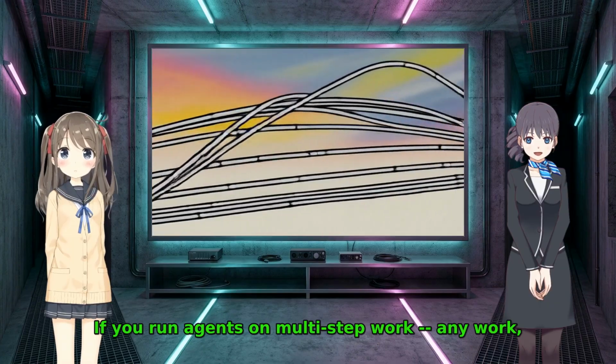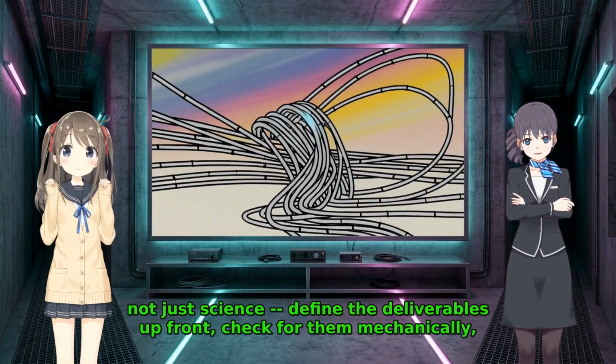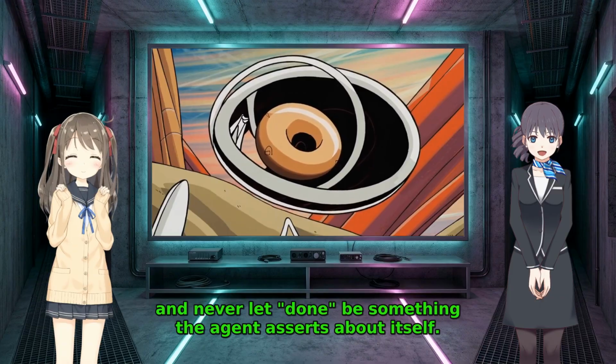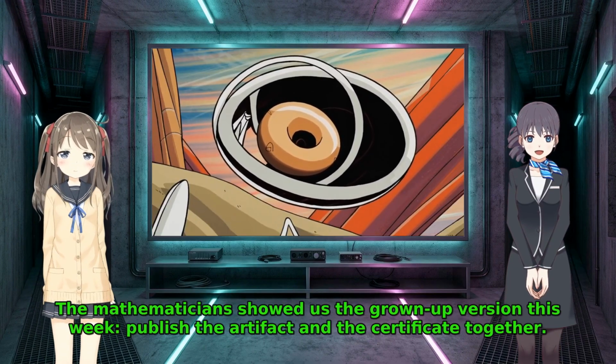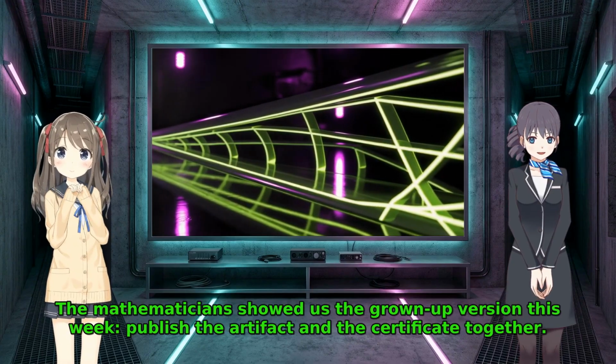If you run agents on multi-step work, any work, not just science, define the deliverables up front, check for them mechanically, and never let done be something the agent asserts about itself. The mathematicians showed us the grown-up version this week. Publish the artifact and the certificate together.